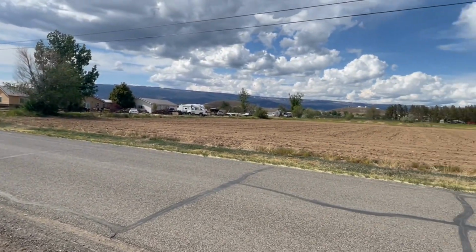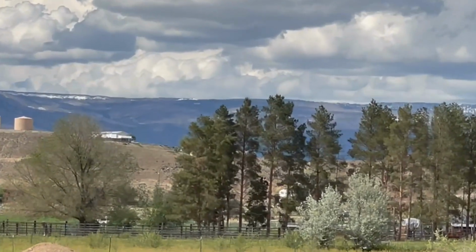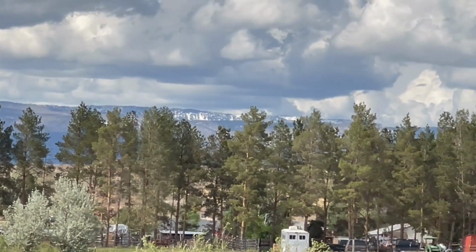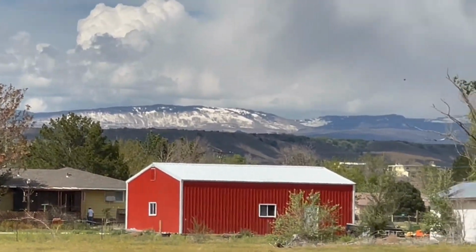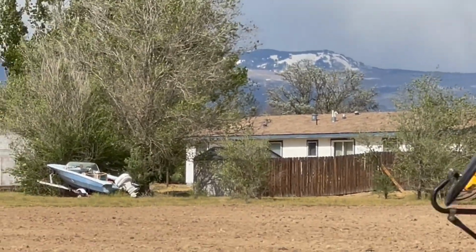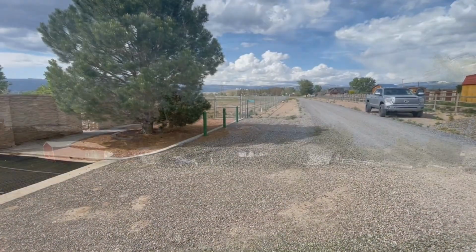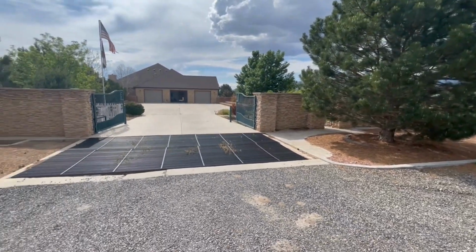One of my favorite things, I grew up in Cedar Edge, and Cedar Edge is just at the base of Grand Mesa up there. And it's gorgeous up there. Through the trees you can see the cliff area that still has the snow on it. And then over here you can see the mountains there, and then over on the far right is the Green Mountain area. Pretty cool. Okay, now we're down the driveway, and here's the entrance to the place.